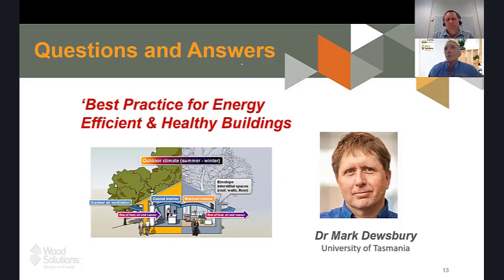Okay, and one final question, because we're just about up for time. Have there been any studies related to the use and effectiveness of modern aerogel as a continuous insulation in walls and roofs, particularly to the exterior? Yep, there has.